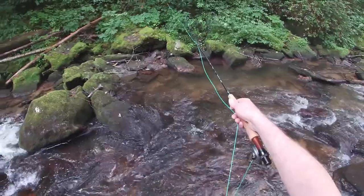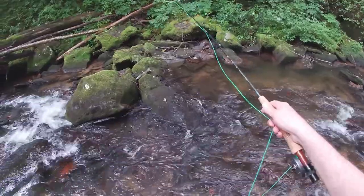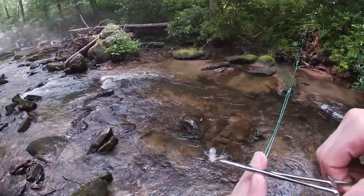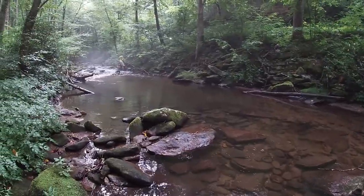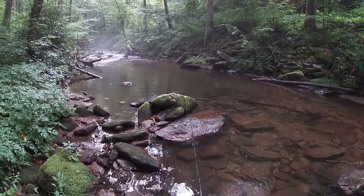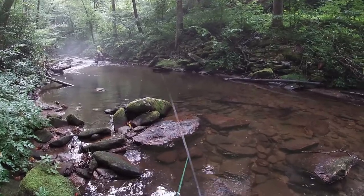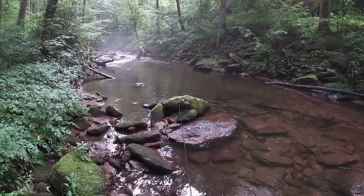Killing me. Oh, another one. That's three hits out of this little bitty nothing pocket. Okay, I'm going with a little sulfur, tied very realistically. Oh, he came up and he looked at it and said no. Do I stink or something? Maybe my hands have a bad smell. Oh, another one.